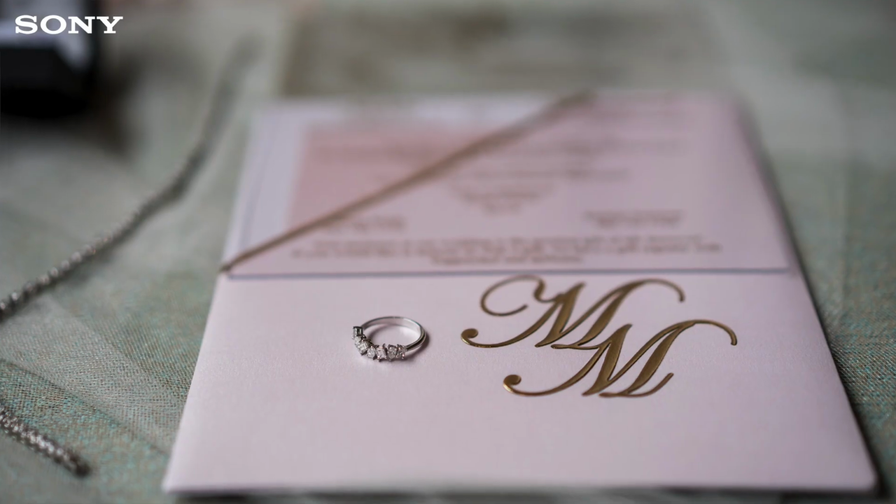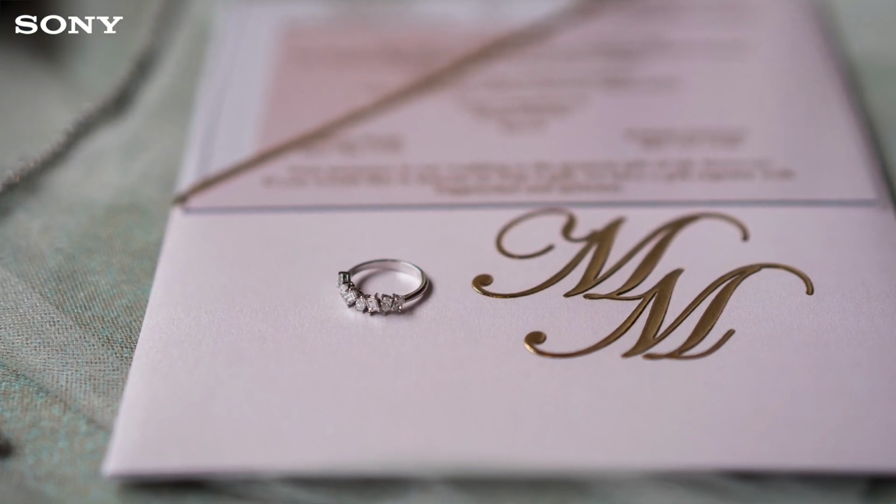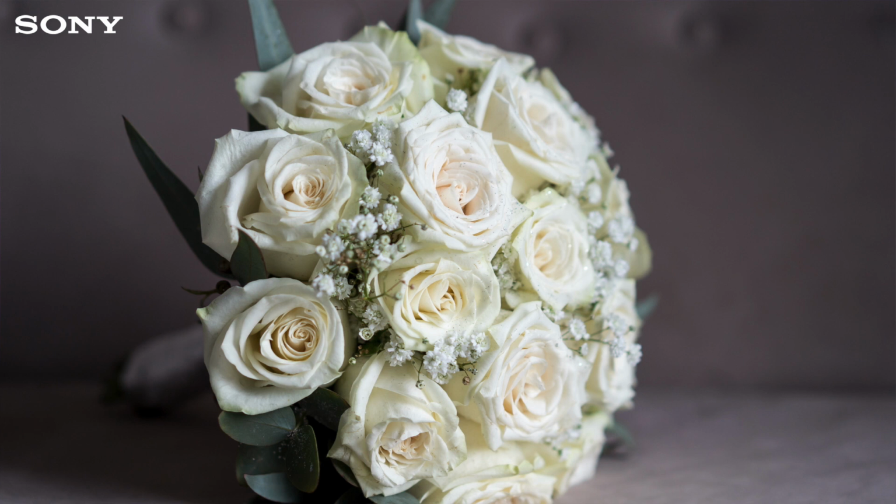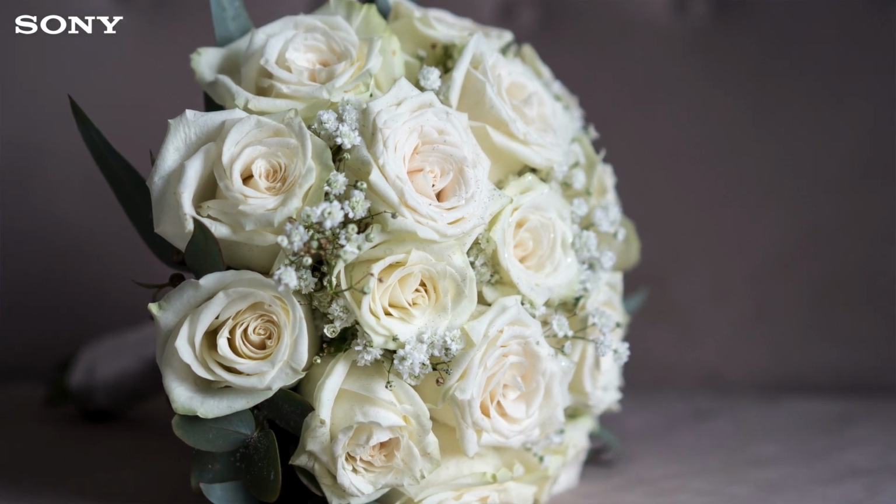And the wedding details will be her wedding dress, her shoes, her perfume, her jewelry, and anything that she would love to be captured. When it comes to laying out your wedding details, always remember, try to incorporate the rules of thirds to get some captivating images and also some interesting angles.